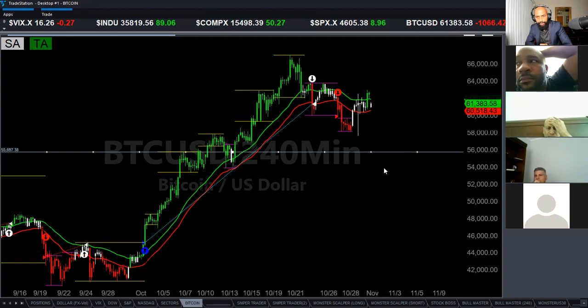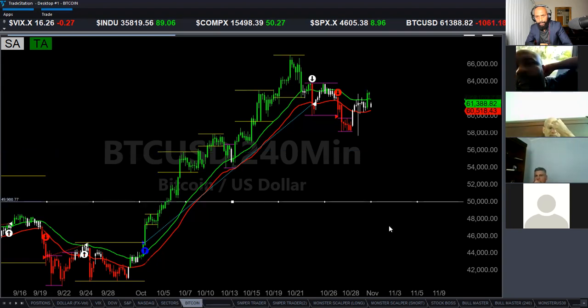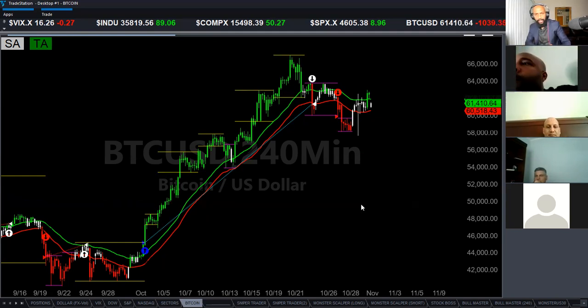If it gets around 55, look for some consolidation there, and then all the way down to about 50,000. If it holds and breaks this resistance, we could go higher. All right. Anything else, guys? Any questions for me?